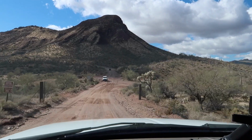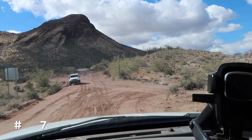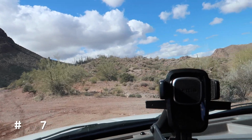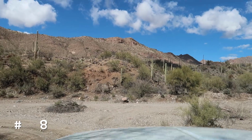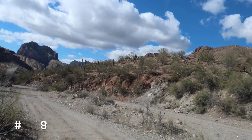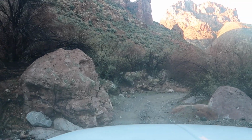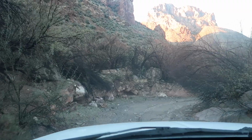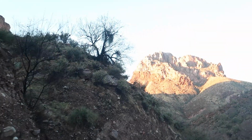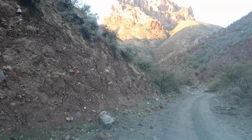Just past the corral, you come to another turn. And at this turn, you want to take a right. As you approach the wash, we want to make a left. So you're going to want to be kind of careful on this road. You do need some kind of a clearance vehicle. We've got some narrow spots here. Quite a monolith as we come in here and approach our trailhead.